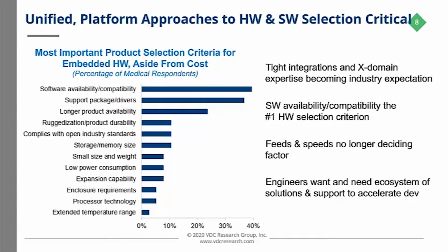And so now we're in a position where those tight integrations and cross-domain expertise from hardware to software are becoming the industry's expectation, if not already today, the expectation of those market leaders. It's certainly something the industry at large will expect going forward. And it's really clear that feeds and speeds are no longer the deciding factor when selecting hardware. You need to think about so much more. You really want and need an ecosystem of easily integratable solutions to help you accelerate development and address some of these other bigger picture challenges you have to navigate when bringing medical devices to market.